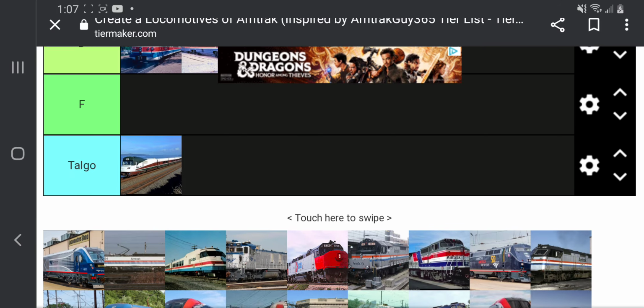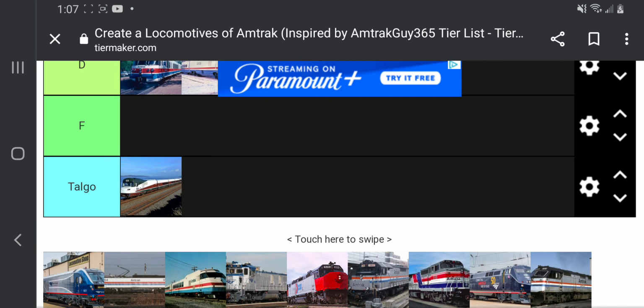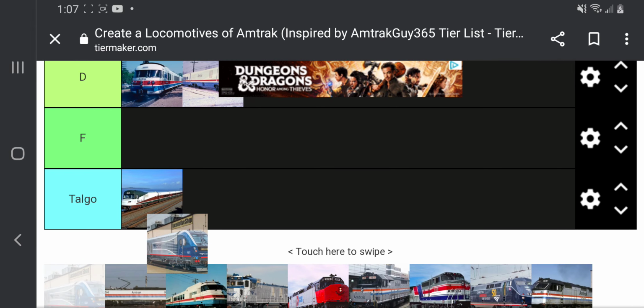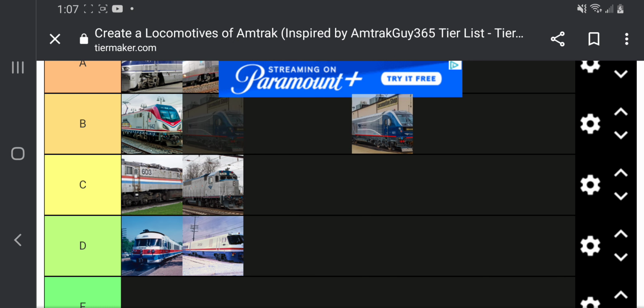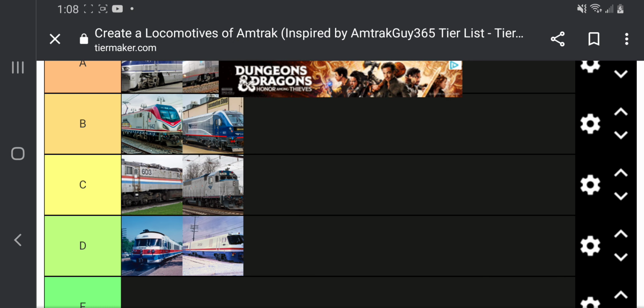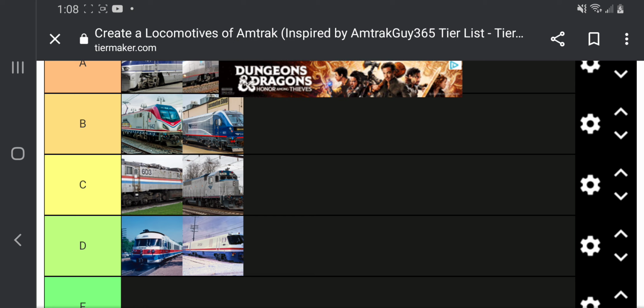The SC44 Charger. Everyone, don't be mad at me. I kind of like the SC44. I will just put it in B tier. I know they have a lot of problems in snow. It has that notch front end, and I really like the Amtrak Midwest scheme.